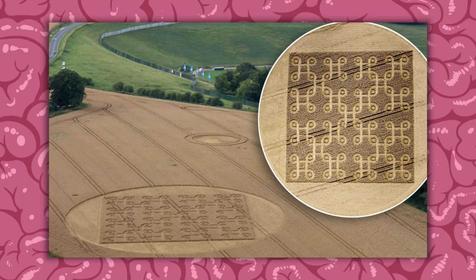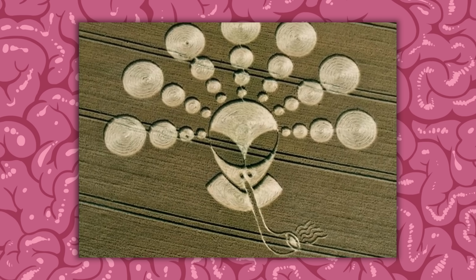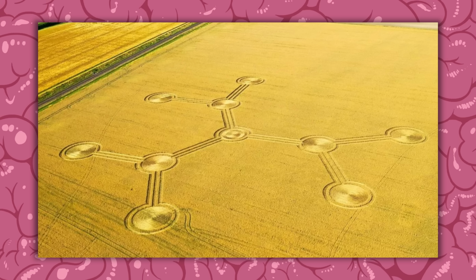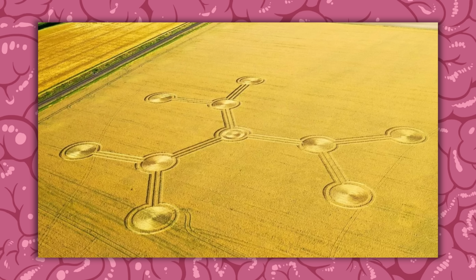Following this event, crop circles became increasingly more complex, with more intricate geometries and even larger sizes. People were like, we gotta go bigger. We gotta go wider. There was also a noticeable shift from simpler, more mysterious designs to highly detailed and often symbolic ones. I think people were starting to realize that these things were like hieroglyphics or messages.